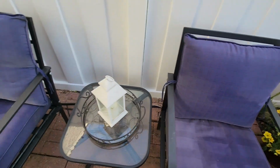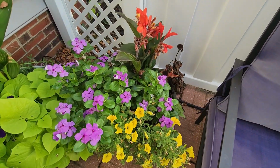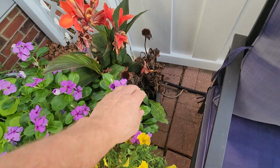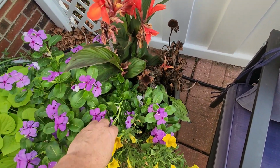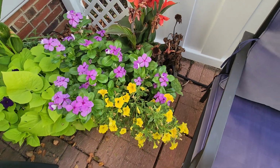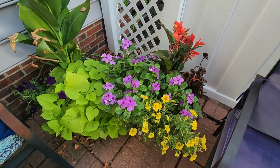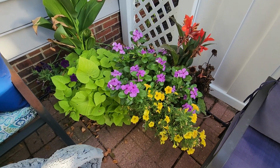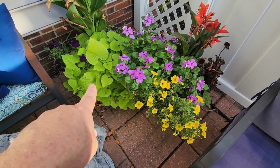Let me switch over and show you this one. Same exact thing has happened. Everything is thriving except for the echinacea. It's almost like it's just kind of wilted on itself. So we'll see what happens. But the vinca is amazing. Look at the color there. So as we can see in full sun, the sweet potato vine we know does extremely well.